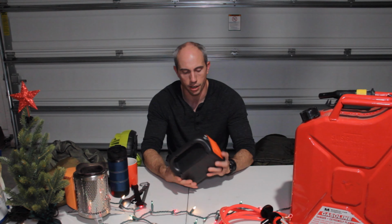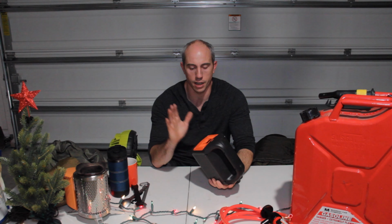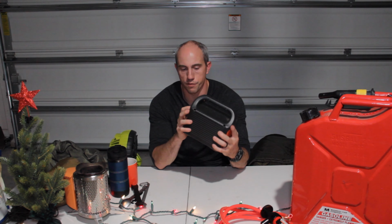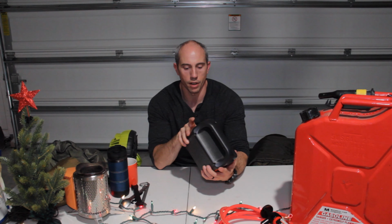We love things that are multi-function, so it's got a flashlight on it, which is great. It's got a normal household plug on this side that runs off an inverter. There's a little inverter fan in here. It's not super loud. We can sleep with it going in the tent all night. It's not a big deal.